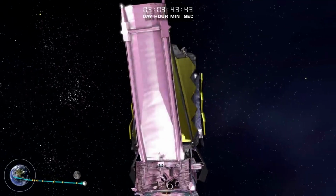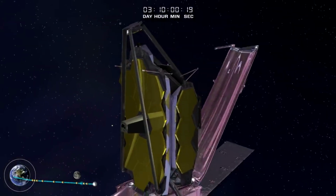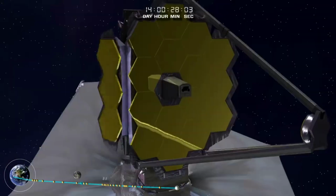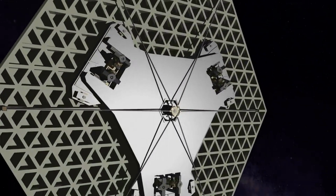We are excited about what this means for science, said Ritva Keski-Kuha, Deputy Optical Telescope Element Manager for Webb at NASA Goddard. We now know we have built the right telescope. Over the next 6 weeks, NASA will continue through the remaining alignment steps before final science instrument preparations.